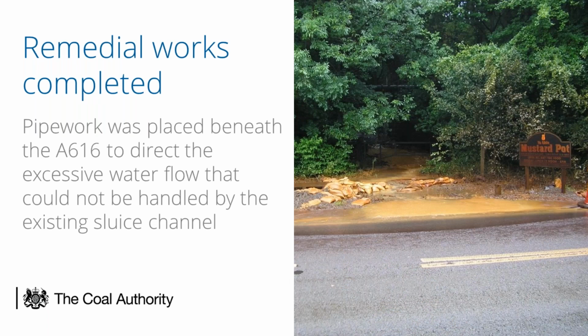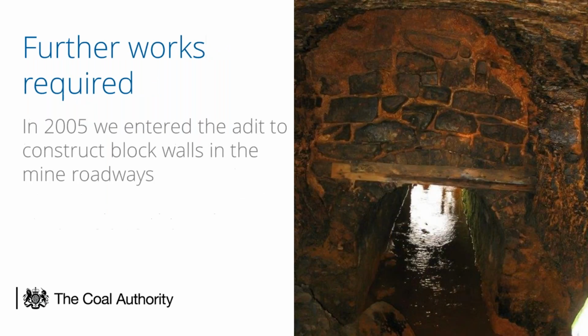But we wanted to put in a bit of a remediation in case there was a recurrence of another blowout. So the first thing that was done was putting in some very large diameter pipes underneath the highway, such that if there was a new blowout, then the water would be channeled under the road rather than going across it and causing it to have to be closed. But they wanted to do a longer term fix as well.